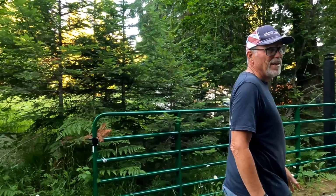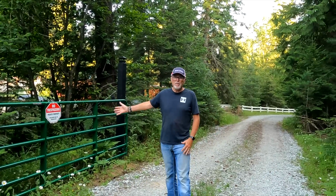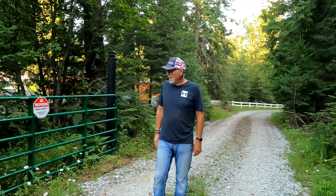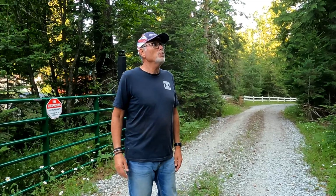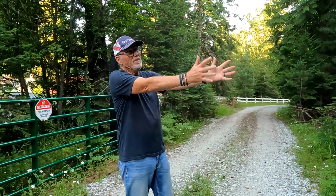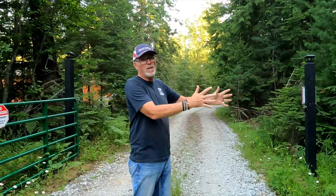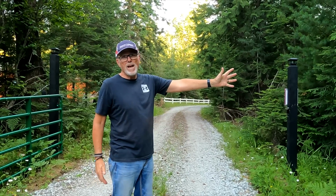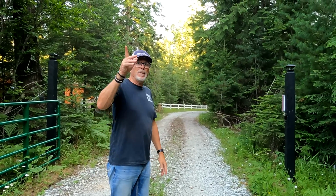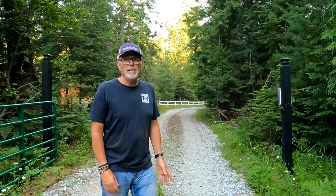This is where we enter our property with our gate. You've seen the video that we did putting up the gate and all that work. This gate has been awesome, works really well. Our property continues on for a ways, I don't even know how far. It goes for a ways through here, but it's super, super thick. So we're not gonna go down through there. We're gonna go up the driveway a bit, and then we'll take a cutoff down a trail.